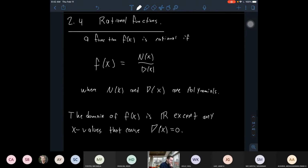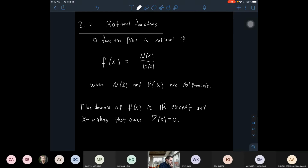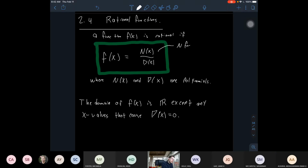That's a brief aside. Now, today we're going to talk about rational functions. So what is a rational function? As usual, we'll start with our main setup. We have a function f of x, and we say that it's equal to n of x divided by d of x. Here, n for numerator. And this time d for denominator.